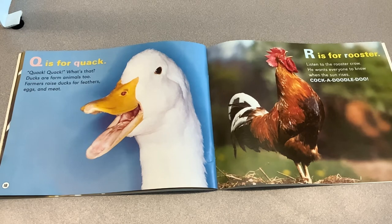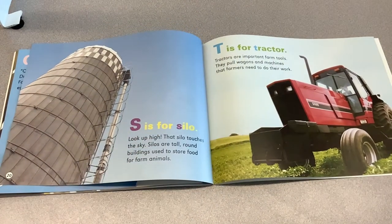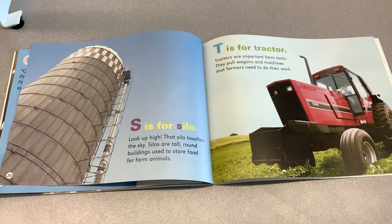R is for rooster. Listen to the rooster crow. He wants everyone to know when the sun rises. S is for silo. Look up high. That silo touches the sky. Silos are tall, round buildings used to store food for farm animals.